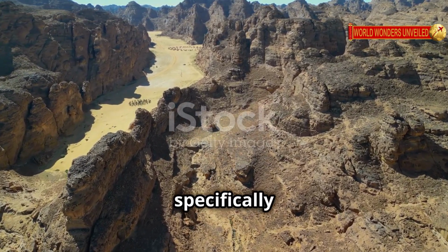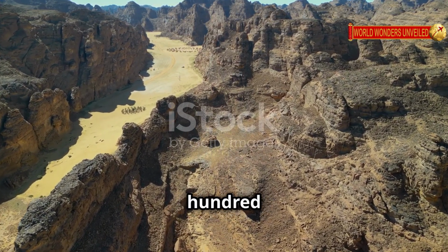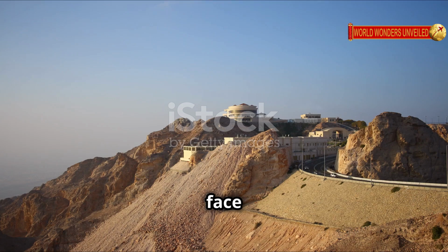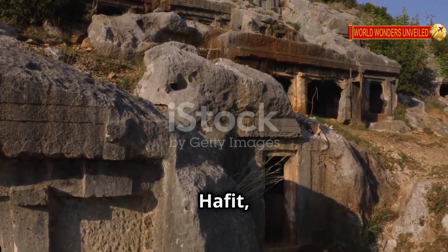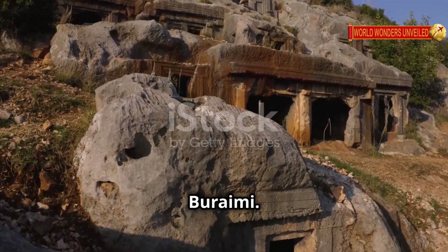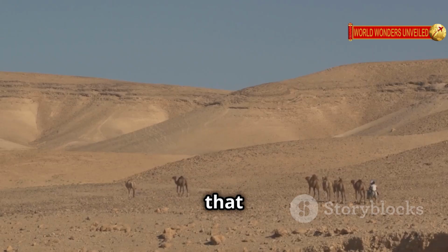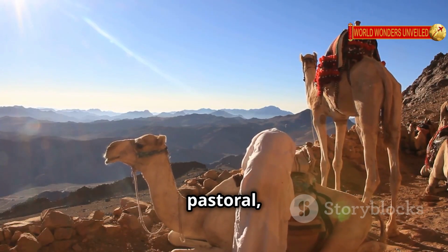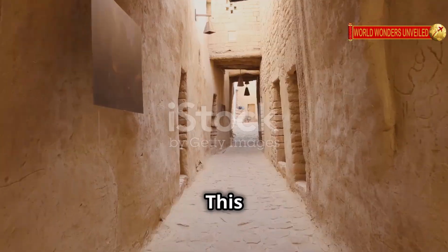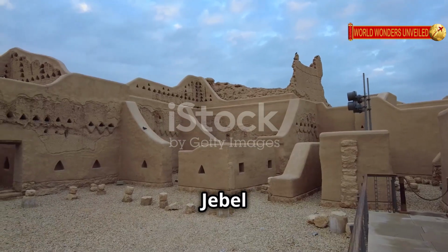Bronze Age tombs, specifically from the Hafit period, which dates from 3200 to 2600 BCE, litter the eastern face of Garn Bint Saud. These tombs are similar to those found at sites like Jebel Hafeet, Jebel Buhais, and Buraimi. They have collapsed over time and would have originally had domed roofs. It's likely that the location of these Hafit remains, with the Hafit people being nomadic and pastoral, is due to a source of groundwater. This pattern is supported by other Hafit-era inland finds, including those at Jebel Hafeet and Jebel Buhais.